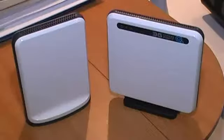Andy, I think we've got a brand new product on display today. Well, that's right. This is the latest design for what we call our femtocell product. The basic idea with this is that if you've got a poor mobile phone signal in your home or your office, you can install one of these and it just solves the problem for you.